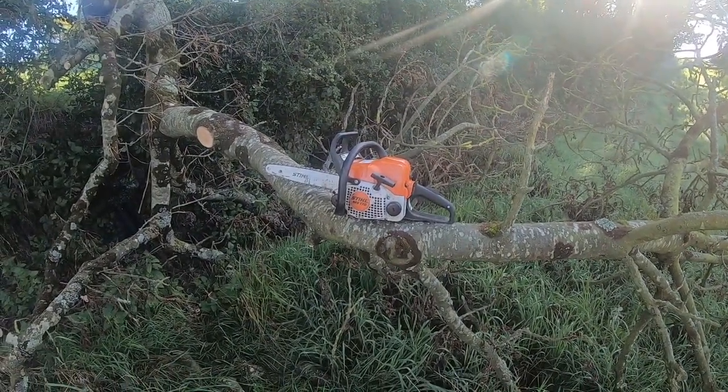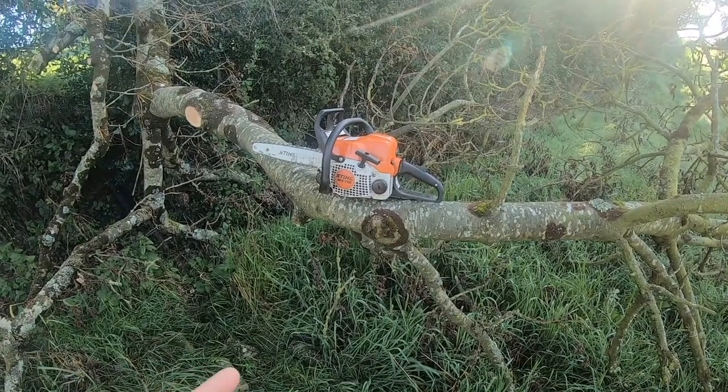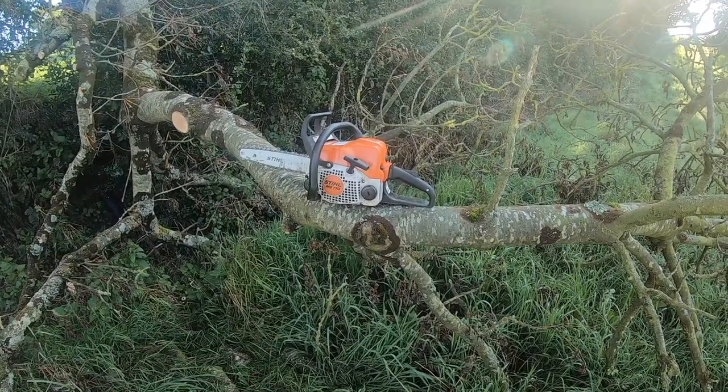But this is by far my favourite saw I've ever owned. And I highly recommend it. There's a special on the saw now in different places.